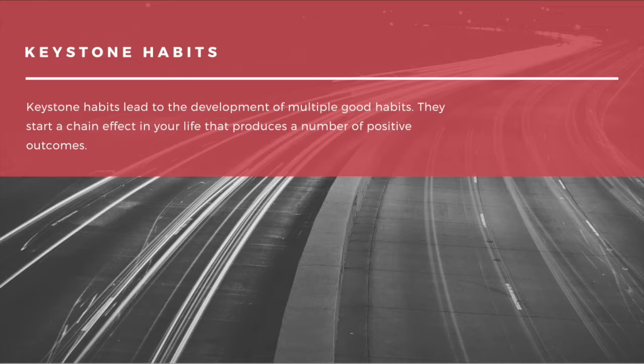The keystone habit of time management involves effectively managing your time to ensure you make the most out of it. This reduces the amount of stress and anxiety, it improves your mood and your emotions, and allows for the greatest amount of progress in your daily life.